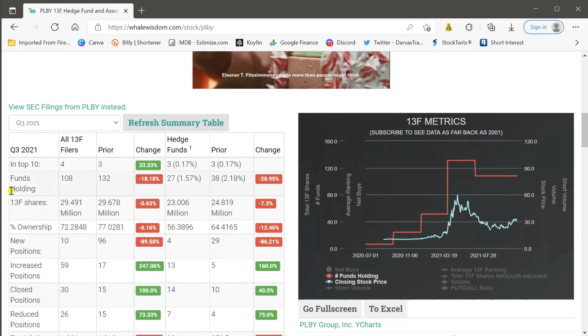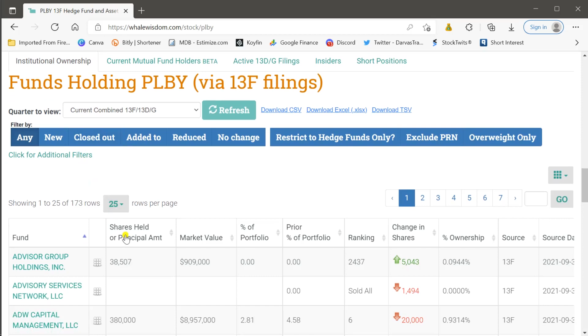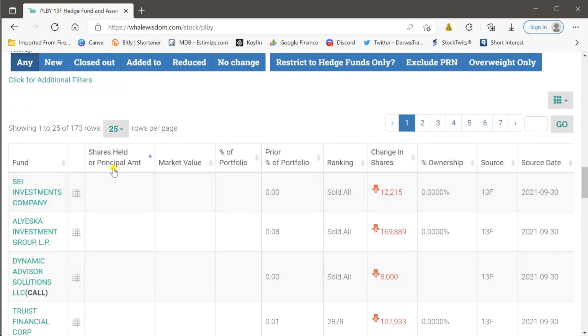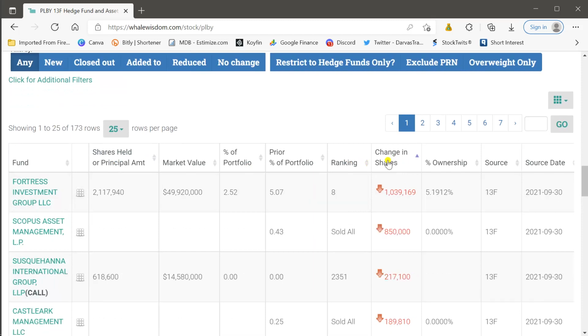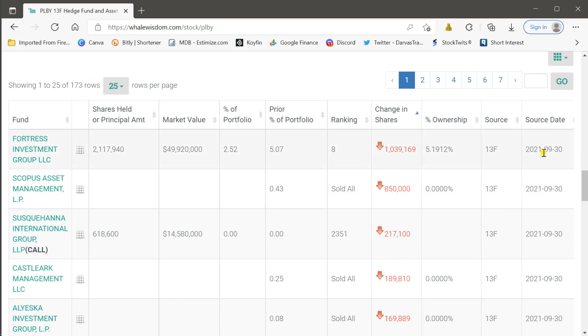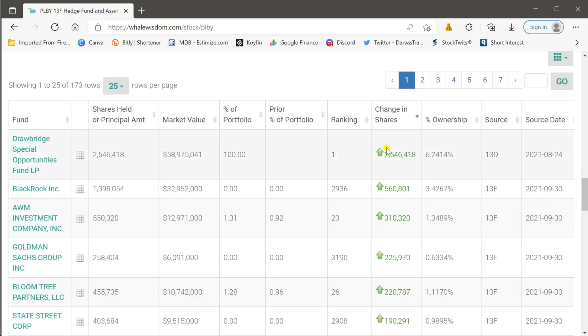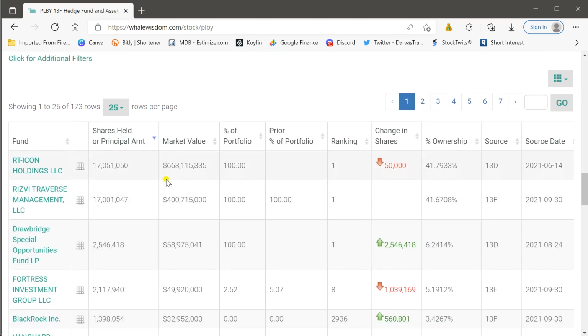Let's turn the video off. You can sort this by owners right here, shares held, and change in ownership, change in shares. You can see the buying and the selling of the last quarter, and then it gives the dates when they reported these changes. So you can see which institutions are buying and selling. The way I looked at it was, who are the biggest holders? And this one stood out to me.